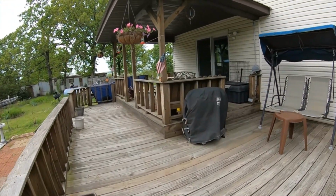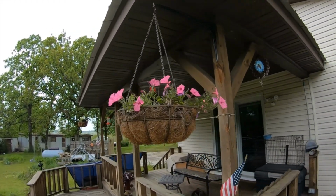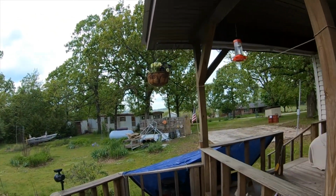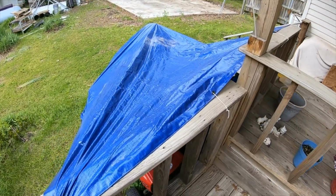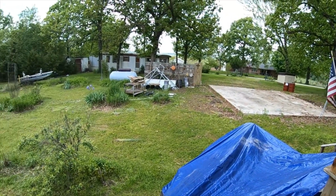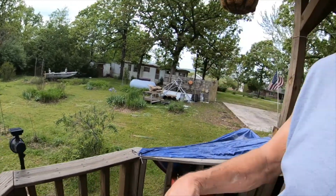I think it was 2 weeks ago, I got our hanging baskets out. Our hummingbirds are back. That's really cool too. But I'll definitely be glad when the garage is built and I can get some of this unsightly stuff. We had to cover up the lawnmower and ATV with the tarp to keep it out of the weather. So that mess there will be gone eventually when the garage is built.